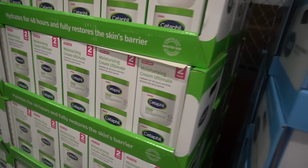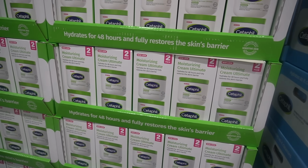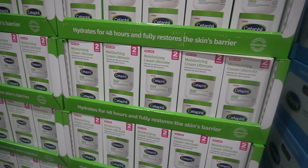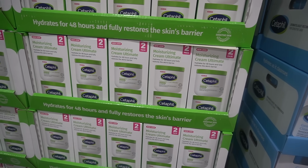This is a very rich cream from Cetaphil, again with niacinamide, down from $19.99 for the 2-pack to $14.99. So in contrast to the lotion, this is a lot richer of a formula.